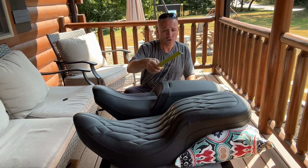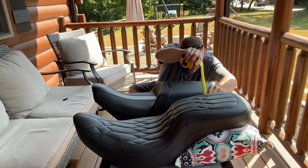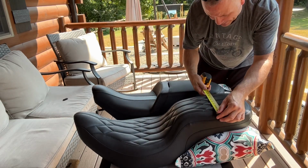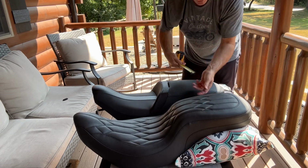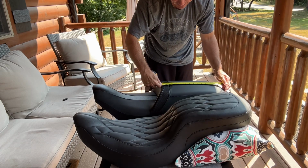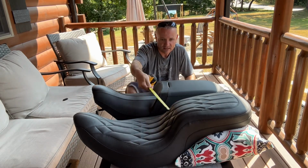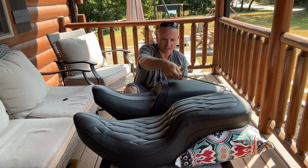In comparison, the Mustang seat at the midpoint has about 3 3/4 inches of thickness, so that's a much thicker seat. It's nearly the same width, a little wider: a 10-inch wide seat instead of a 9-inch wide seat. Front to back, it's not. The passenger portion is about 16 inches front to back, whereas the stock is about 13 inches. But that's where it gave me more room. The extra space that I got as a rider is taken off of the passenger.